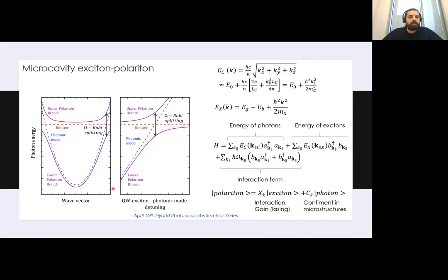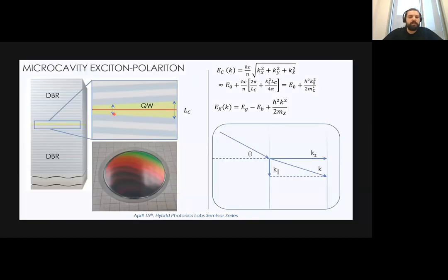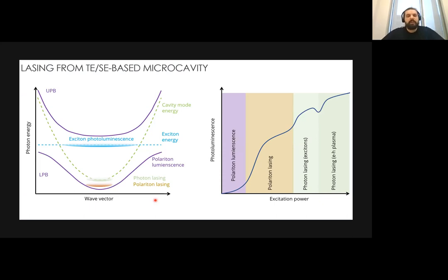So in the experiment, we can prove the strong coupling by, for example, measurement of spectra as a function of the tuning. Practically, in experiment, we can achieve that because we grow our sample with a wedge-like microcavity, which allows us to tune the energy of the mode from infrared to green region. So we basically work somewhere here in red and infrared region. So we expect several types of emission from microcavities coupled with a quantum well.